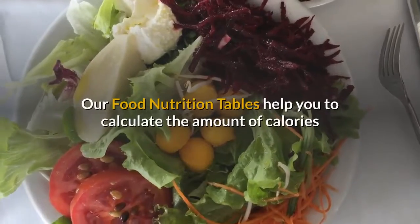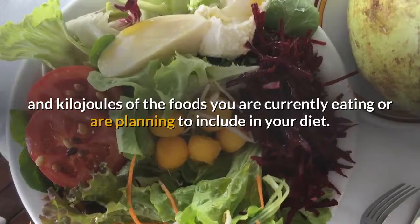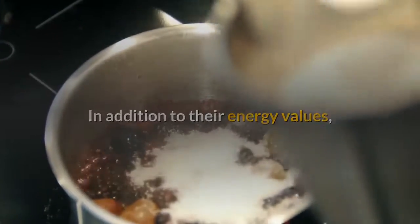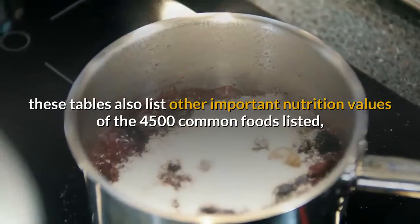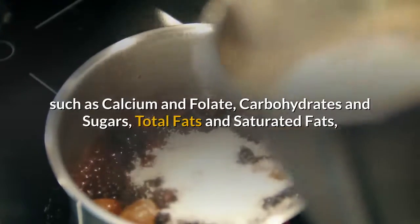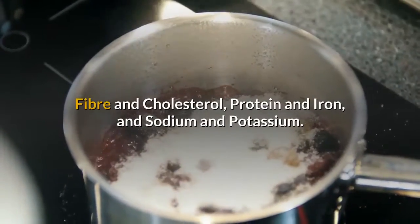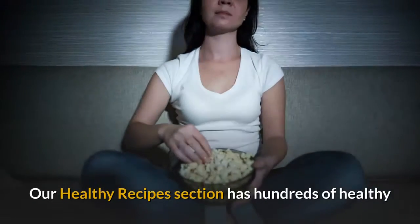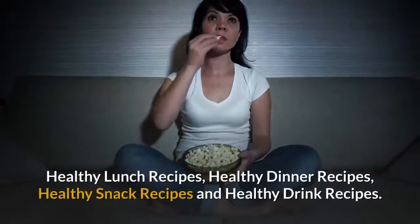Our food nutrition tables help you to calculate the amount of calories and kilojoules of the foods you are currently eating or are planning to include in your diet. In addition to their energy values, these tables also list other important nutrition values of the 4,500 common foods listed, such as calcium and folate, carbohydrates and sugars, total fats and saturated fats, fiber and cholesterol, protein and iron, and sodium and potassium.